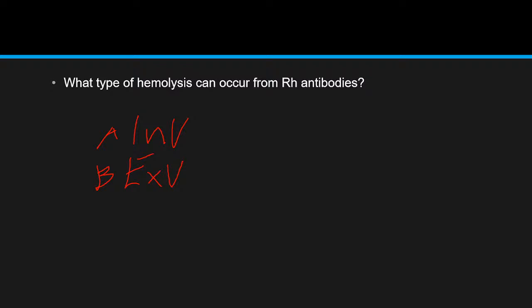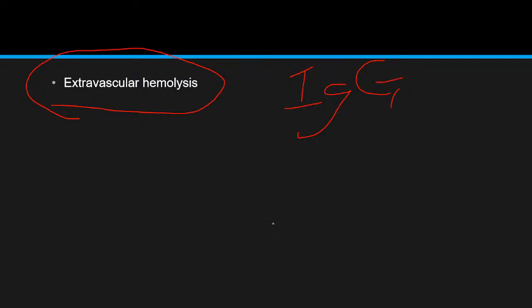All right, so a lot of people answered intravascular. Let's see the correct answer. It's extravascular hemolysis. Now, sir, how will I know? I can't remember all of these things. We have a lot of blood groups to remember. Just remember the predominant immunoglobulin. What's the predominant immunoglobulin? It's IgG.